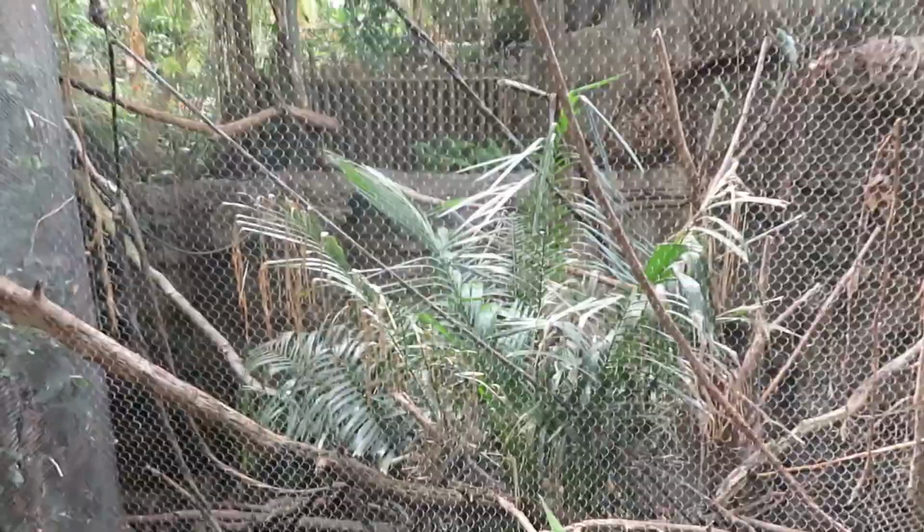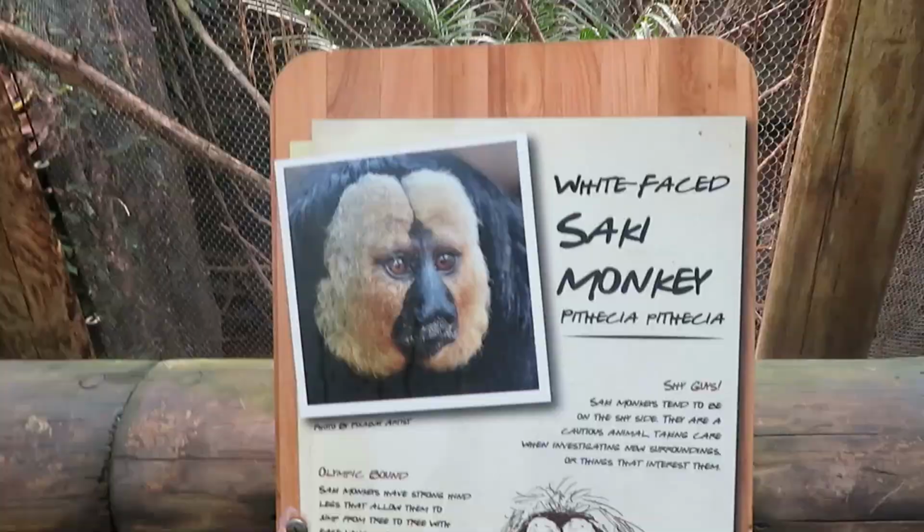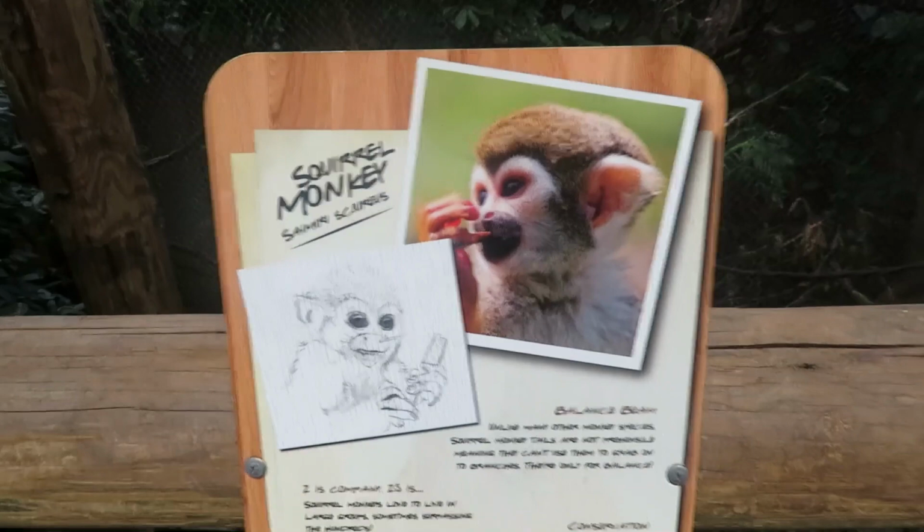Alright, so I'm back inside the Amazonia building, and the only animal I do not see in this habitat is the white-faced saki monkey. I just don't see him anywhere. So it's a no-go, so this is what they look like, just in case you've never seen one before. There you go. Alright, so here they have the black howler monkey and squirrel monkey. And the only animal I've seen so far in this habitat is the black howler monkeys. And I do have a squirrel monkey that lives with them, but I don't see the squirrel monkey anywhere. So this is what they look like, just in case you've never seen one before. That is what they look like.